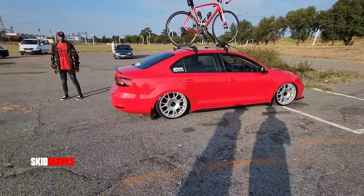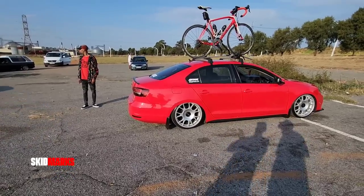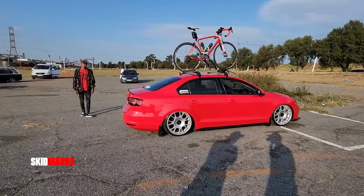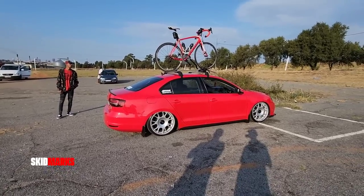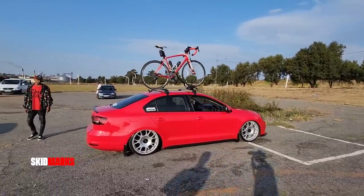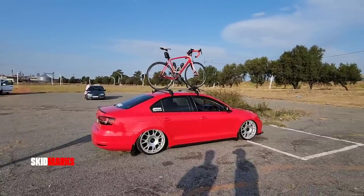Okay, you are static, but RT coilovers. Why RT? It's the best. This thing is nice, man. That bike there, that bike is worth a lot. You cycle? Yeah, the 94.7 Cycle Challenge.